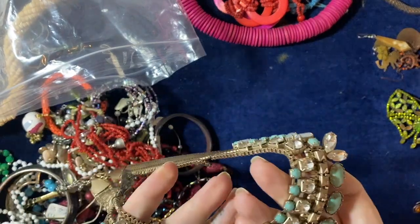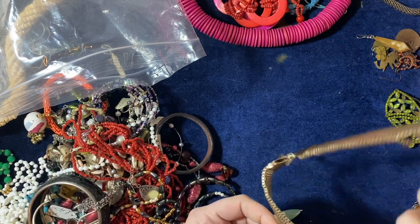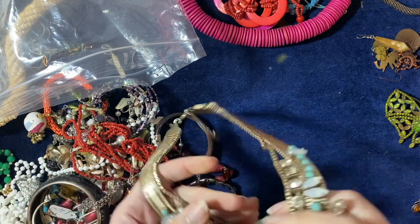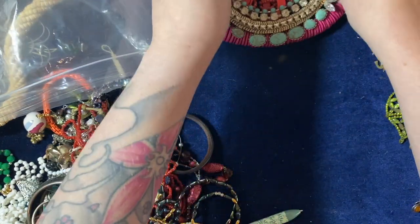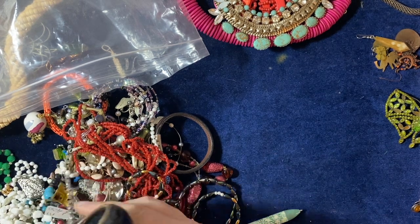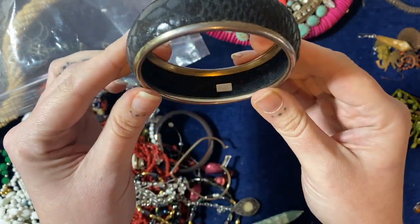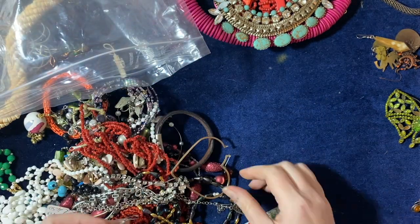Oh, that's quite the statement bit. Have you got all your bits? You've got the stuff attached. Looks to have all its stones, so I'll put that into the beachy lot. That's quite cool. Got my drink next to me. Yum yum. A bangle signed Meng. I think that's a Chinese brand. It's going in there.